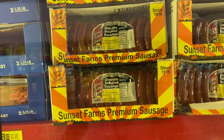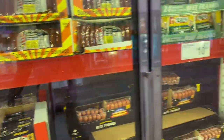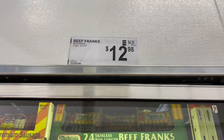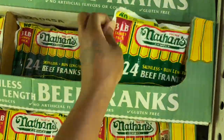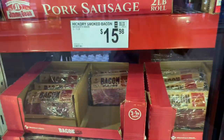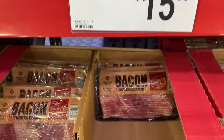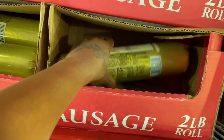These are some good sausages, y'all. The Georgia smoked sausages, they're good. We have sausages already though, but we're gonna go ahead and get the beef franks. We're gonna go ahead and get the bacon. It's 3 1-pound. They're in a pack for $15.98. Then they have the regular pork sausage for $6.98 in this big tub right here from Jimmy Dean.